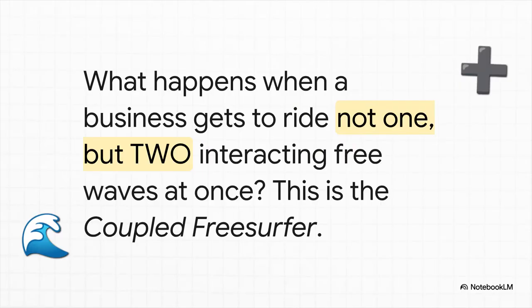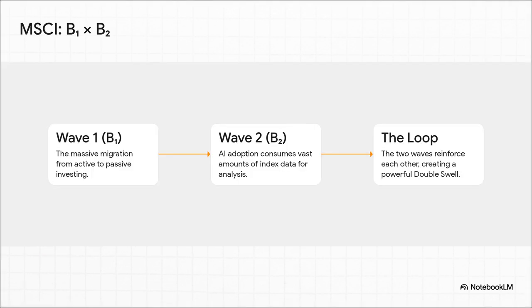Okay, now let's get really esoteric. Let's look at an even rarer species in this little ecosystem. What happens when a business gets to ride not just one, but two interacting free waves at the exact same time? This is the incredible reinforcing loop that MSCI sits in the middle of.